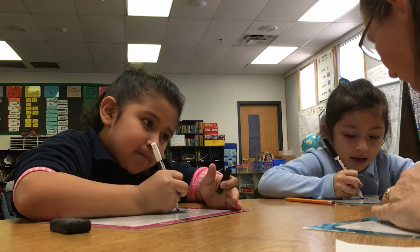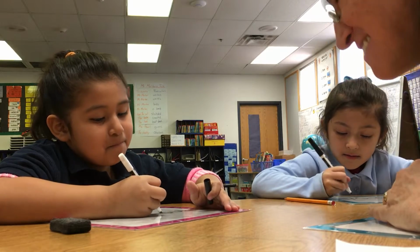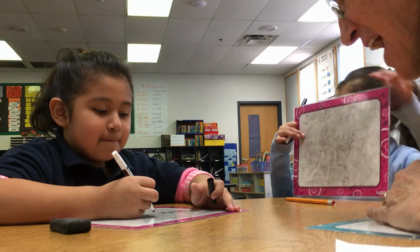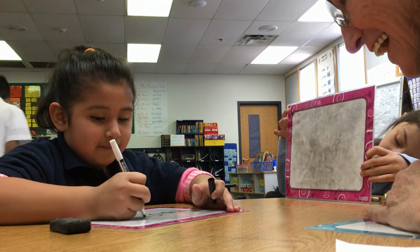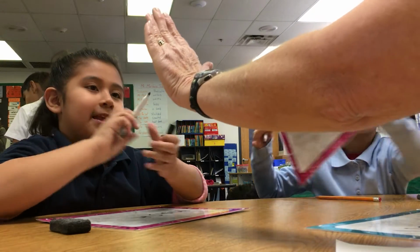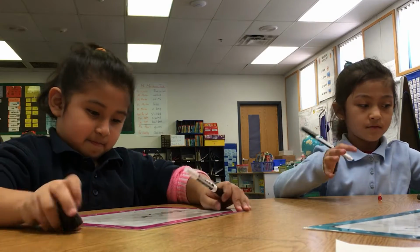First graders still learning how to crack the code can do this. Listen to the sounds. You got it. I am so proud of you. Let's erase it one at a time. Ready?